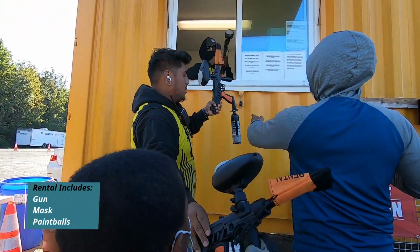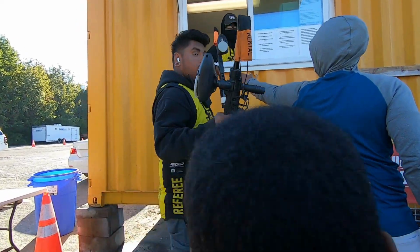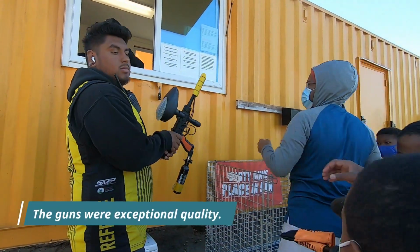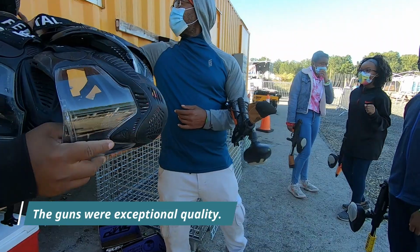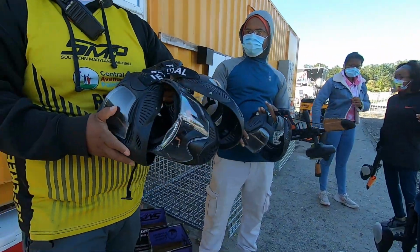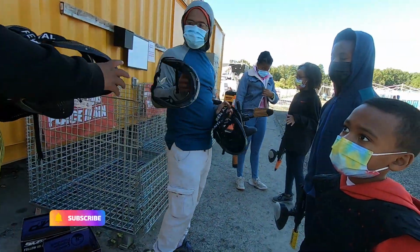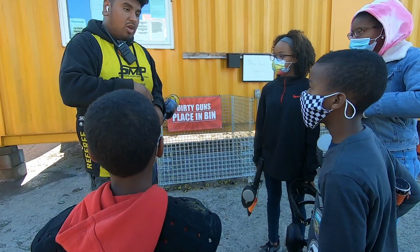This yellow trailer is where you pay. It is also where they stow the paintball guns and other equipment. One of the concerns I had was whether or not the equipment would be properly sanitized, and they were. The masks they gave us were completely submerged in a cleaning solution. They then scrubbed and dried it before giving it to us.